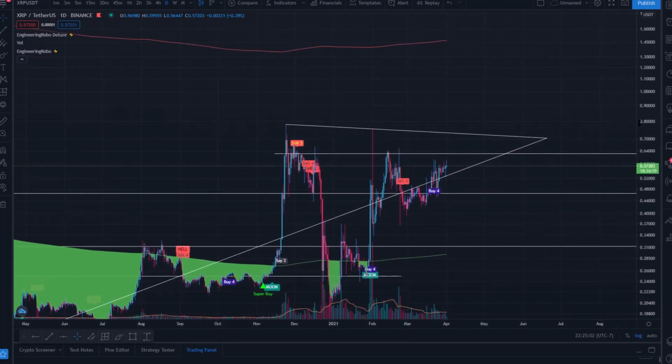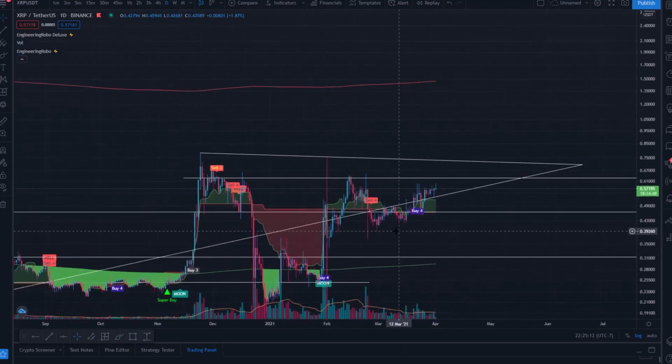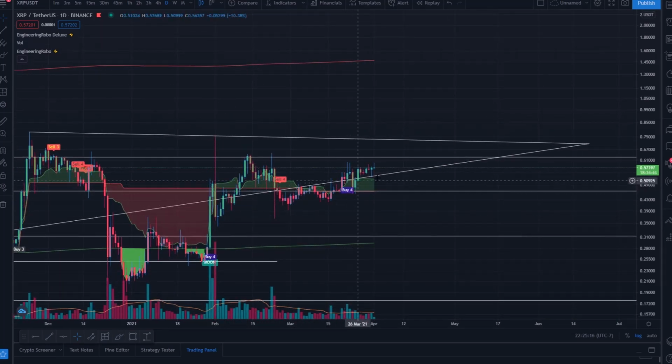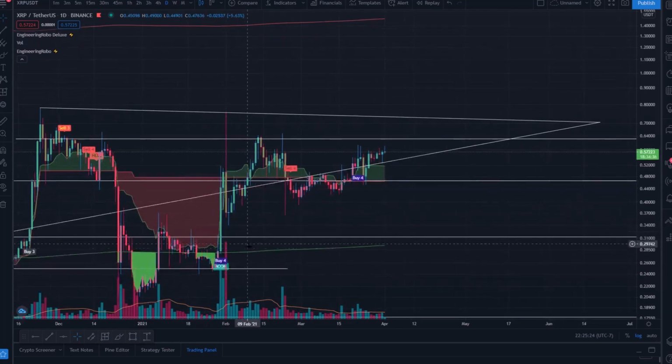Now, short term, I am quite bullish on XRP still. I'm liking the way we're consolidating. I believe we are green on EngineeringRobo's cloud. If we just check that quickly, yeah, EngineeringRobo's cloud has performed green, so that is an uptrend forming. We are still supported by the moon signal back in January of 2021, February-ish this year.